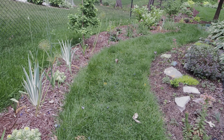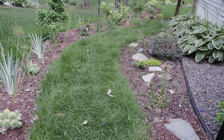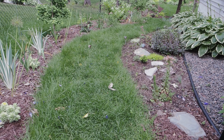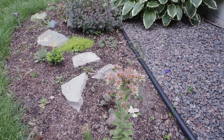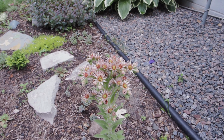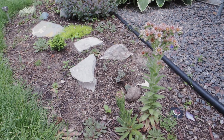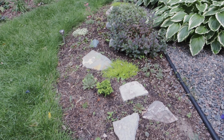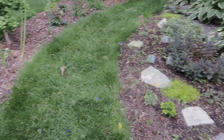So this is my side yard here. I just have a little pathway. We have a rock garden on the right. We have various plants on the left. That's my neighbor's chain link fence in the back. I'm just kind of trying to build a privacy hedge. This is just a sempervivum that's blooming. I have quite a few of these. A lot of them are starting to bloom. They just look really cool when they bloom.